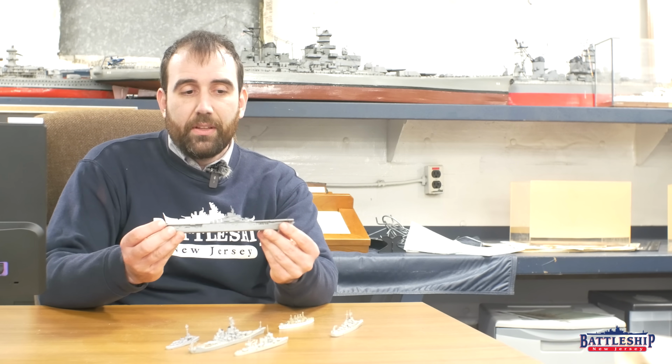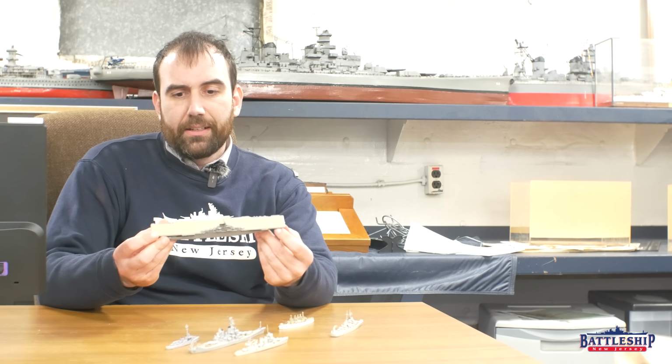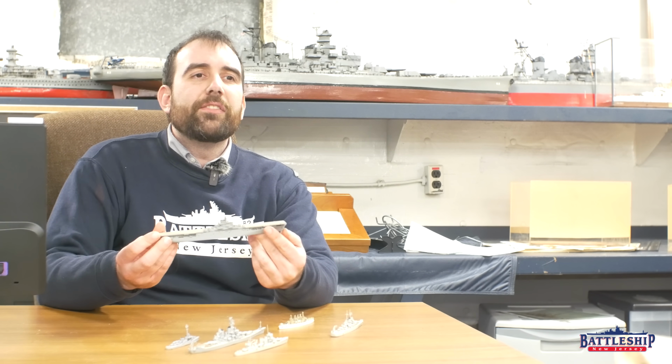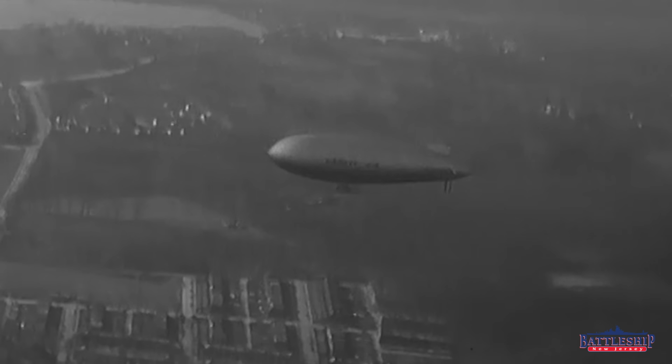So first off, let's start with carriers then. They're the biggest ships in the fleet. C, from that cruiser legacy. V means heavier than aircraft. That is opposed to the Z random letter designator, which means lighter than aircraft, or the dirigibles.